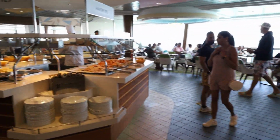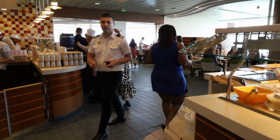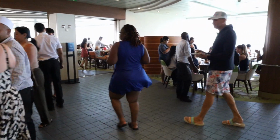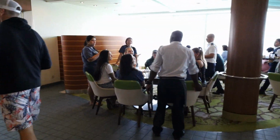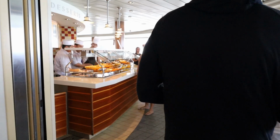You would think as big as the Windjammer is, that would have plenty of seating. But we found out yesterday, when nobody gets off the ship and everybody goes and eats breakfast, it is not easy to find a seat.